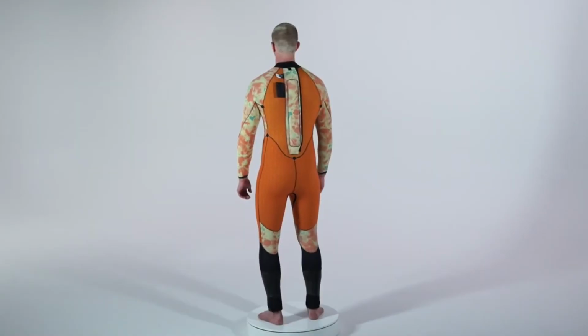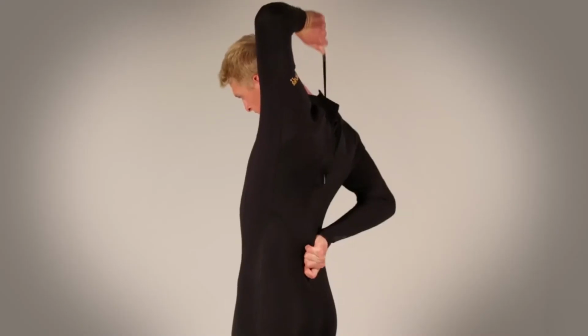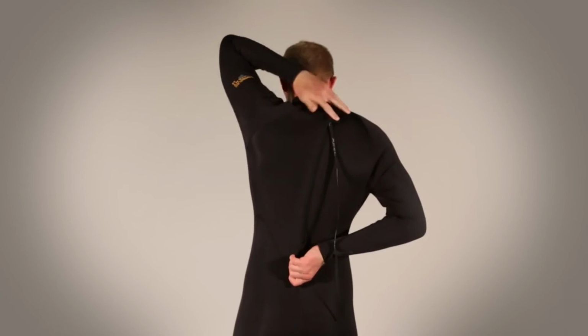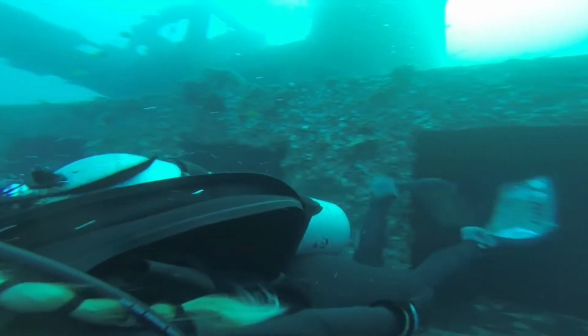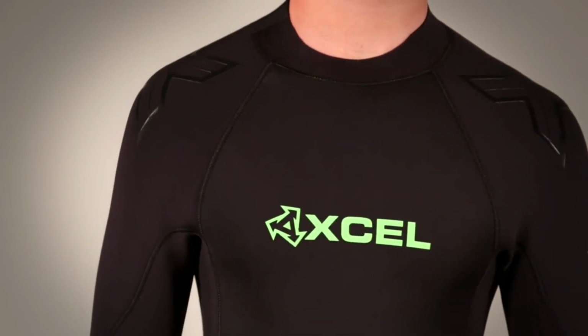All ThermoFlex suits feature a protective spine pad that keeps the zipper from digging into your back, and an adjustable Velcro wrap collar with inner glide skin lining for a secure, comfortable fit and feel. The front collar is a low-cut contoured neck for enhanced mobility and comfort.